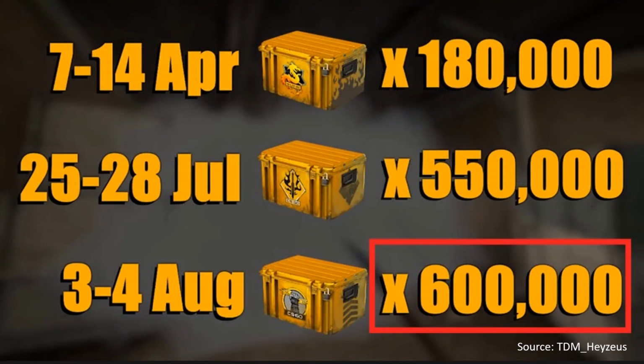So in conclusion, should you invest in the Breakout case? Well, as always, that is entirely up to you. It is an item which has been around for a while, making it confirmed rare, and has the most expensive rare special items in the game. However, on the other hand, the gun skins are fairly average and aren't worth that much, reducing the return on investment or ROI.